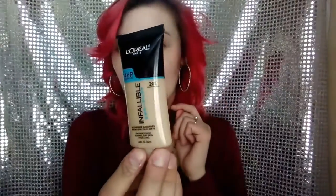I'm going to get a little bit of my foundation, and it's new. I use the L'Oreal Infallible Pro Glow in number 202, and it's totally the wrong color, but I blended it into my neck, so it works for me. The other color is too light, so actually it's the right color. I'm going to put that on my eyelid a little bit, on each side, just to prime it, and then I'm going to do my eyeshadow and eyeliner and all that good stuff.